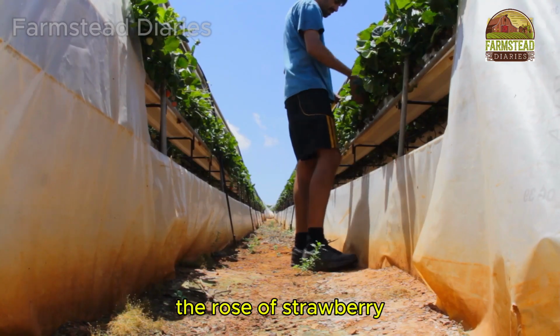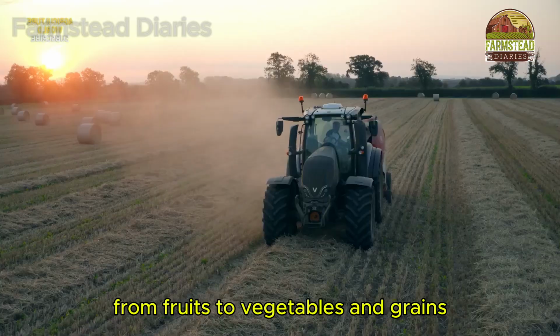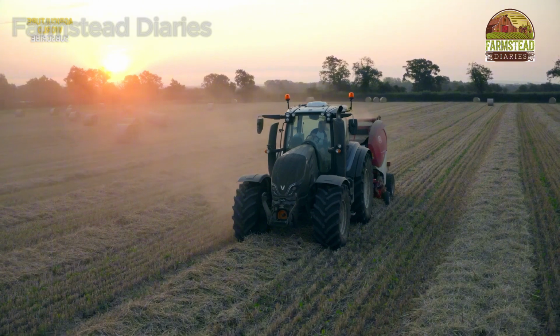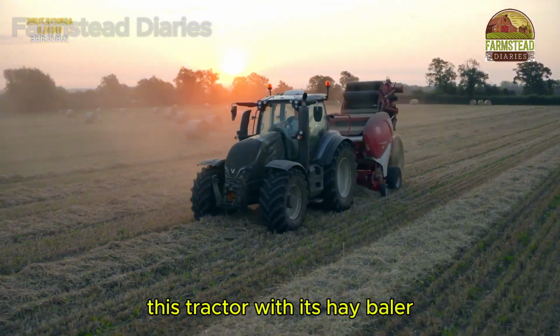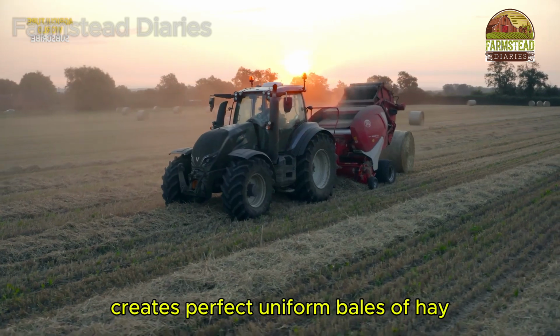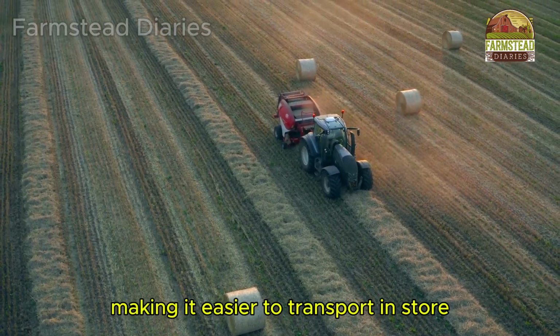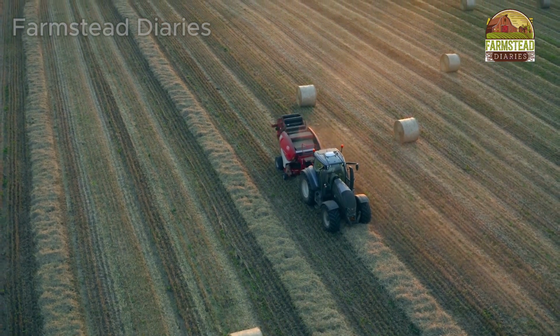The rows of strawberry plants are a symbol of the bounty of agriculture. From fruits to vegetables and grains, farmers provide us with the food we need to live. This tractor with its hay baler creates perfect uniform bales of hay, making it easier to transport and store. It's a perfect example of efficiency in action.